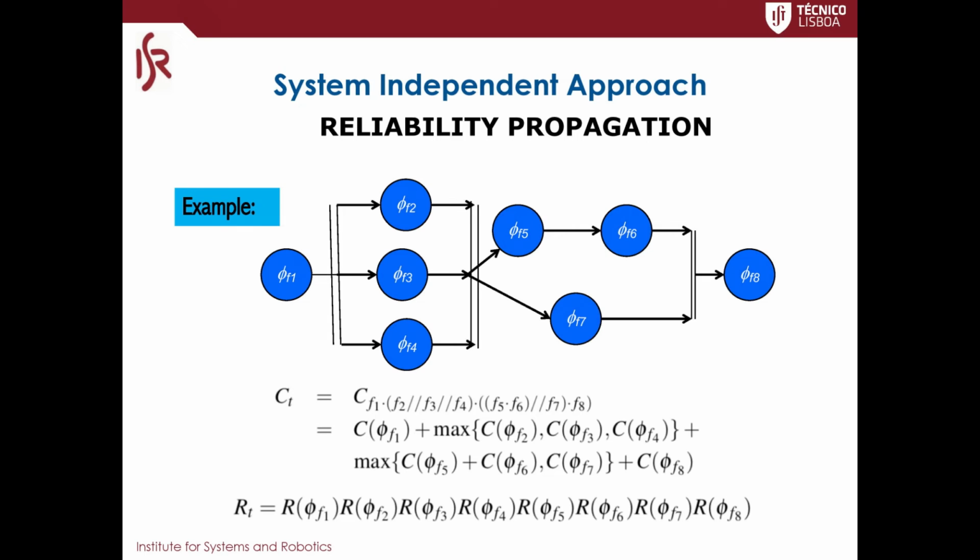This is, of course, the shorthand for the reliabilities given that I know the state. It's simply the product of them all. And then I could use the reliability of the task and the cost of the task, and I would be able to compute by propagating, that's the way I did it, the reliabilities and costs of the functionalities. I would determine the performance of the task.